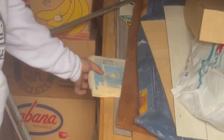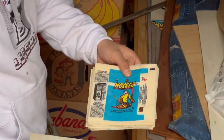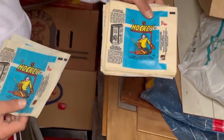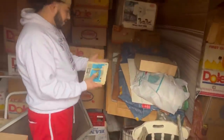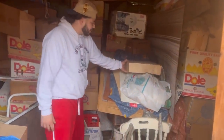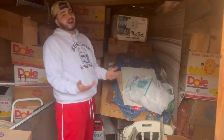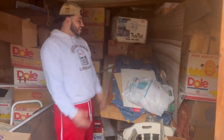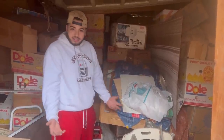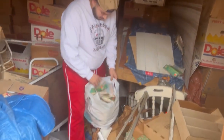Okay, look at this. Whoa. Tons of hockey. What are those called? Wax paper. Crazy right there. I mean, this is bonkers. We found Pokemon? Like, what? Okay, here. Pokemon last episode, guys. And now we're finding just, I mean, dude, cards? Like, okay, here it is. Let's see what's in here. What is this?